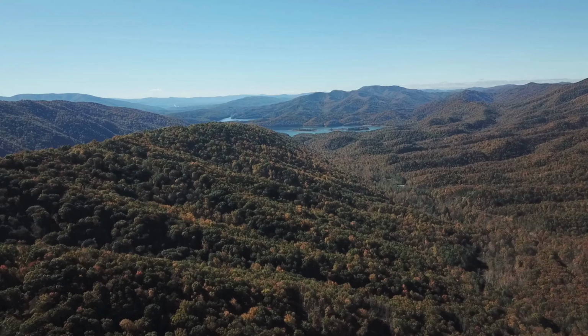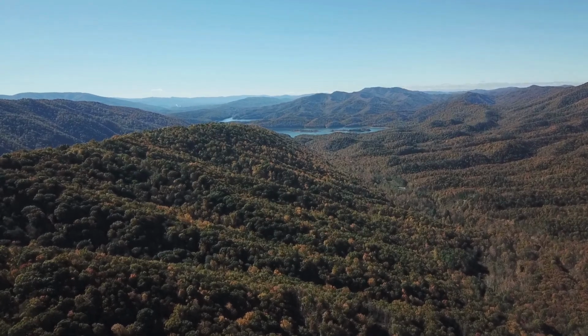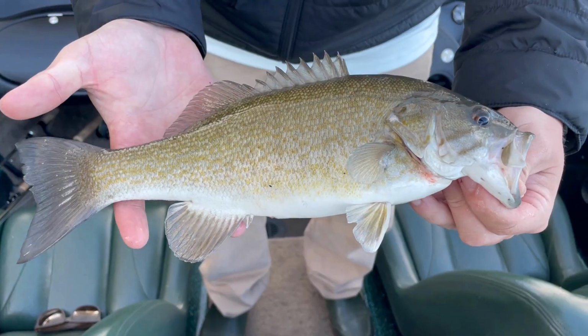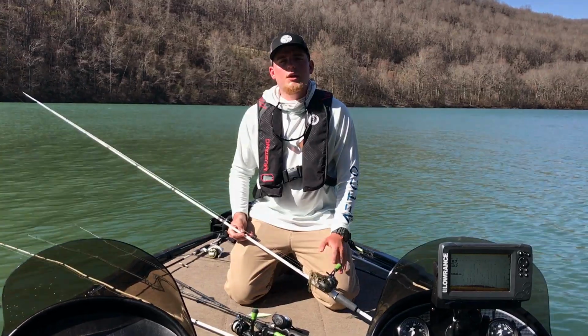In this month's report, we head out to the far western portion of the state to visit the gem that is Lake Moomaw, located on the border of Allegheny and Bath counties. We're going to hear from DWR Fisheries Technician Justin Branch, who's going to highlight some tactics and techniques to target early season pre-spawn smallmouth bass out here on Lake Moomaw.